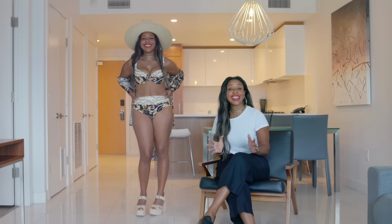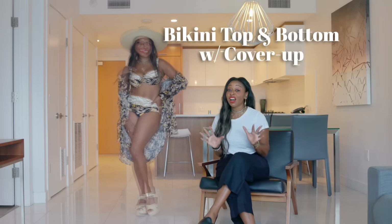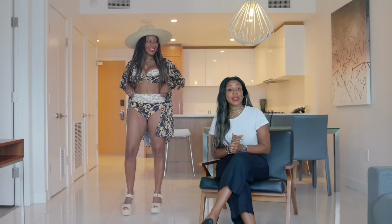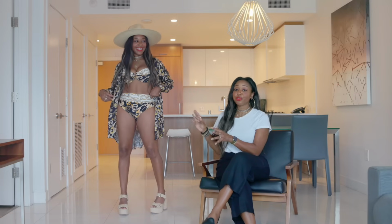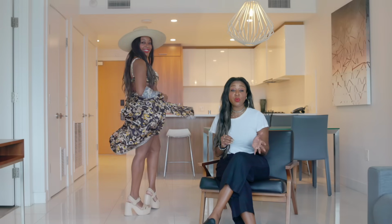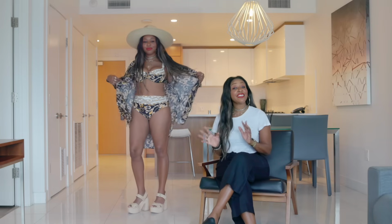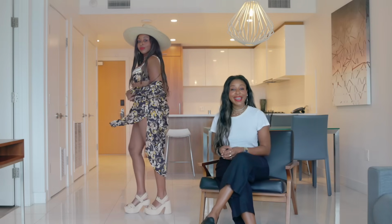Next, we have the stunning V-wire bikini top. It's a game changer with its alluring notch design and wide shoulder straps for extra comfort. Pair it with the matching high-waisted bikini bottom for a flawless beach look. I love the super flattering ruched sides on these bottoms, and you can adjust the waist for a high waist or a hipster style. I paired it with a matching cover-up that offers a perfect mix of style and functionality, whether you're headed to the beach or a poolside cabana.